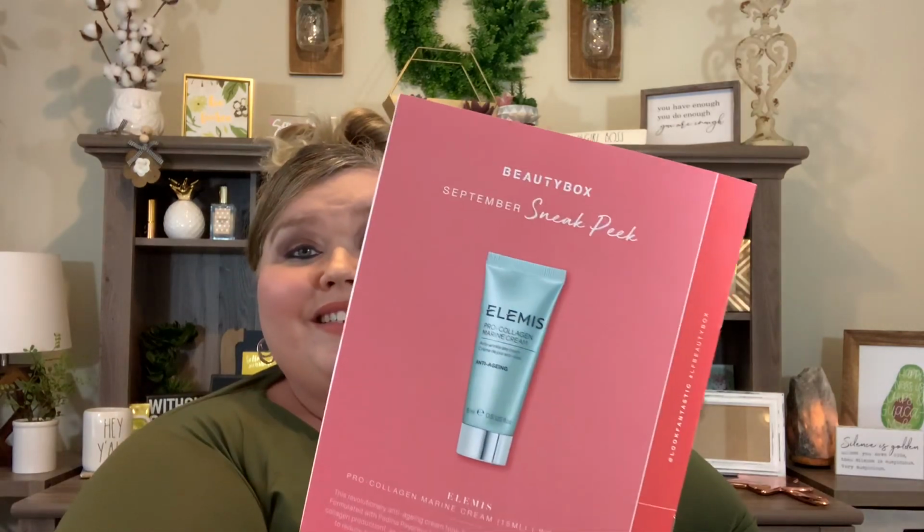Okay. This, I'm glad I set this down. This gives us a sneak peek to September. This is the Elemis Pro Collagen Marine Cream. Love it. I've had it before. It is amazing. And we're going to get 15 milliliters worth €30. So sneak peek for September.